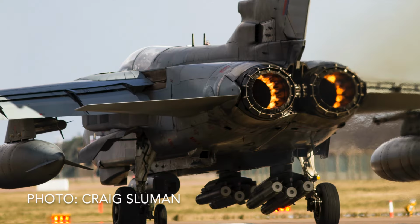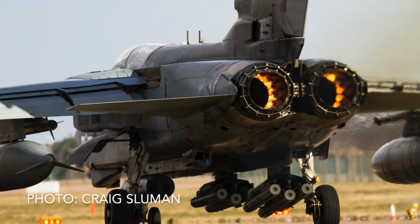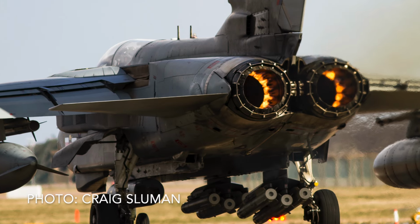And the first time you put the burners in, it feels like you're getting thumped in the back. So you push the throttle through the reheat gate, and you get a kick on one side. And then you push the right throttle through, you get a kick on the other side. You double check the gauges that the burners are lit. You can see the gauges have come up, at which point you then accelerate down the runway, and this thing is going like the clappers.